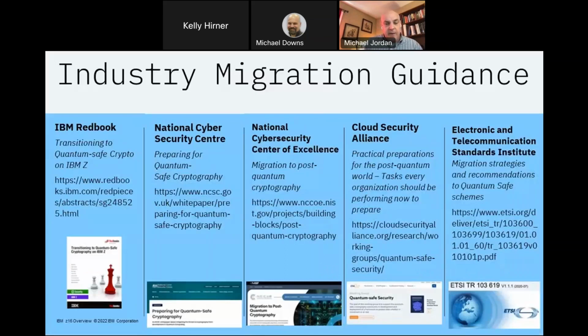NIST has also created the National Cybersecurity Center. Well, it didn't create it, it's existed, but they started a migration to post-quantum cryptography project. That's the third column in the middle of the page. IBM is participating in that, and Z Systems is going to be part of this whole project. And really, this is focused on the discovery and creating a crypto inventory aspect of the process. The National Cybersecurity Center has a reference on preparing for quantum safe.